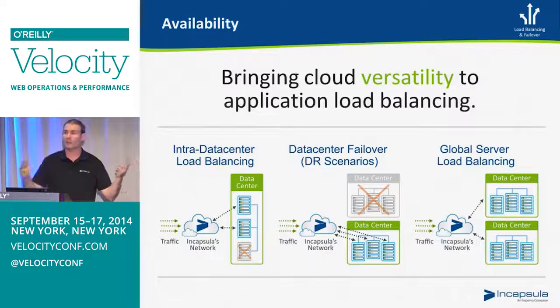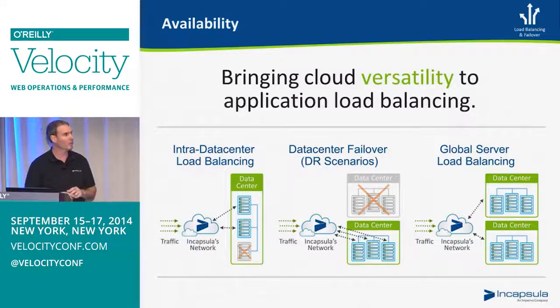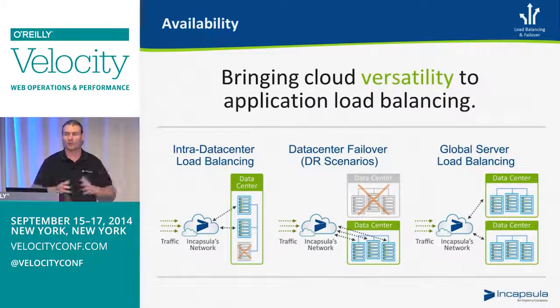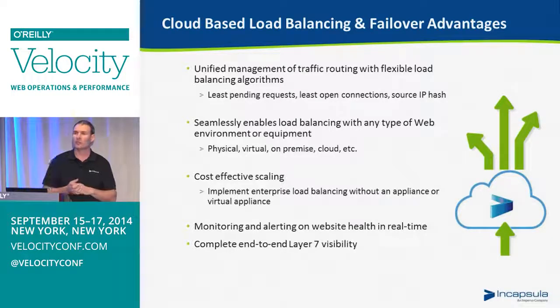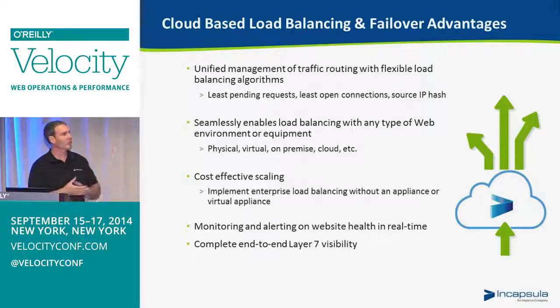You can do this all from an application delivery cloud service that's receiving all this traffic and doing this in a single consistent way across any type of application. The advantages are, of course, using some of the existing technologies that you would do to do intra-data center load balancing, different types of load balancing algorithms like least pending requests and open connections, or even source IP hashes. Again, the advantage is you've got one platform that you can roll out regardless of where you're hosting.